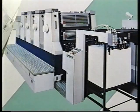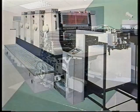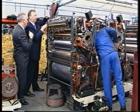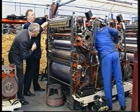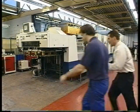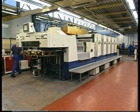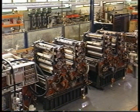So when you contact KENMART, there's always a comprehensive stock to choose from, which includes Heidelberg, Roland, Mitsubishi, Miller, to the latest technology, Komori. Indeed, KENMART and Komori's development has been inextricably linked since 1967, when KENMART's chairman, Martin Kennedy, installed the very first Komori printing machine in the United Kingdom.